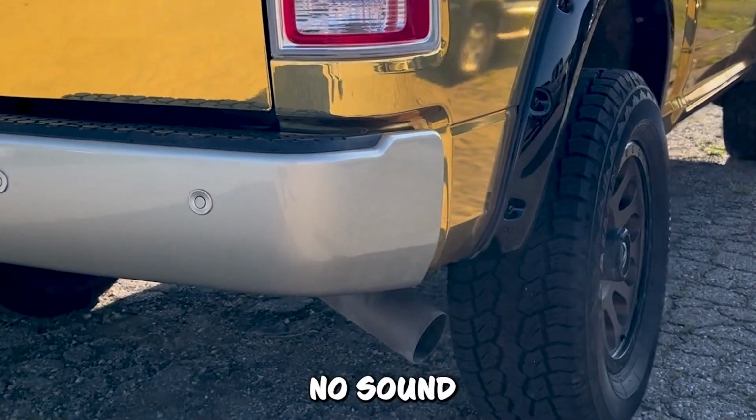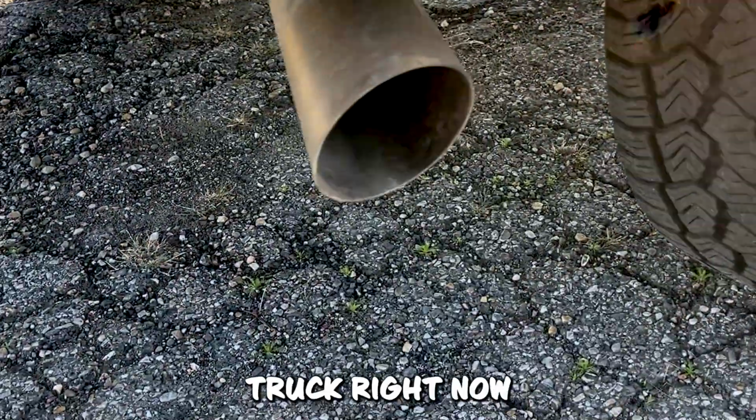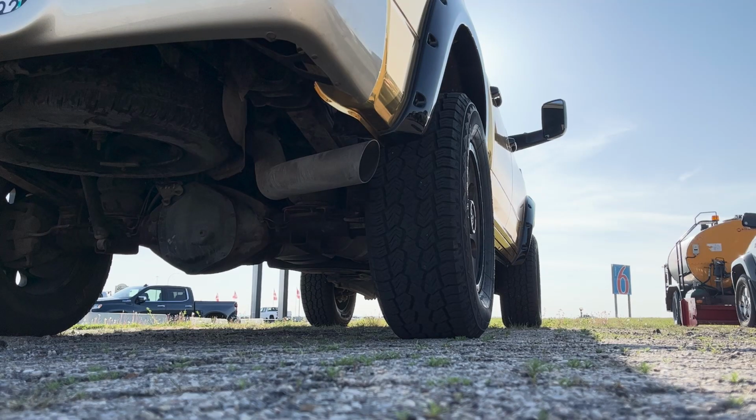There's literally no sound coming out the back of this truck right now. And we're about to go fix that shit. So make sure you watch the end of this video to see just how good this thing is gonna sound compared to the little stock preview. That sounds like absolutely nothing.